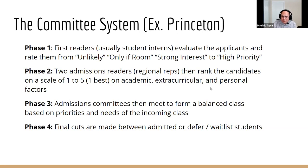All right, so another thing that they look at too is personal factors, right? So like, have you overcome adversity? Are you naturally very charismatic? Are you someone who is a born leader, someone who can impact your peers and other people, right? So those are things that they look for as well in terms of the class that they're trying to assemble.